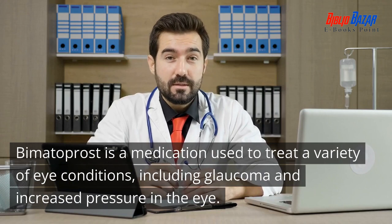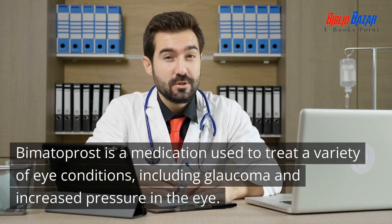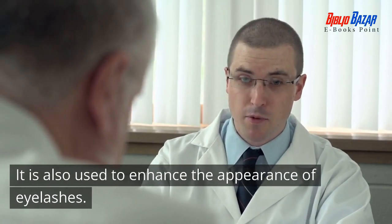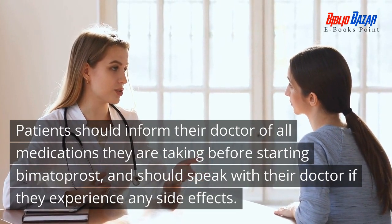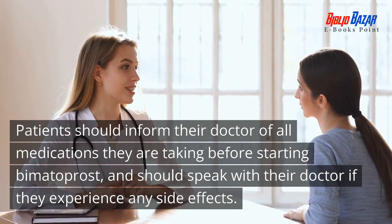Bimatoprost is a medication used to treat a variety of eye conditions, including glaucoma and increased pressure in the eye. It is also used to enhance the appearance of eyelashes. Patients should inform their doctor of all medications they are taking before starting Bimatoprost, and should speak with their doctor if they experience any side effects.